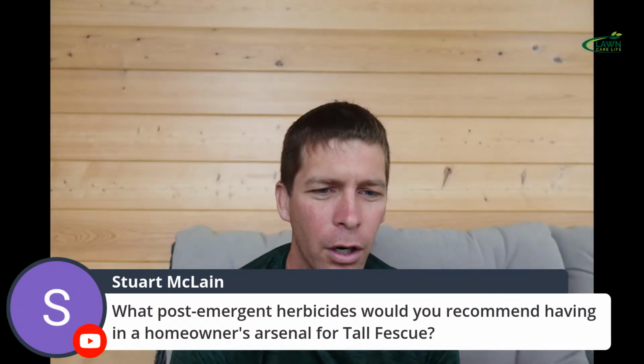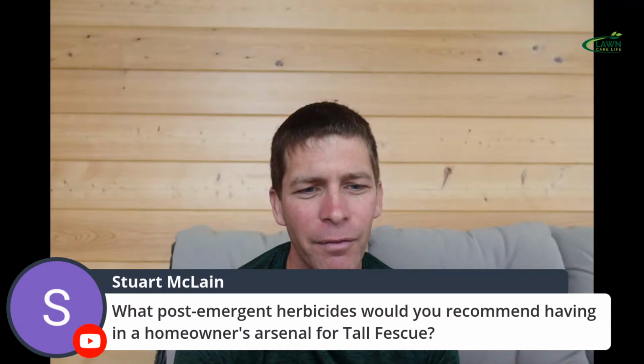I do like the flatbed trucks too. I mean, it's just easy to work off a flatbed truck. What post-emergent herbicides would you recommend having in a homeowner's arsenal for tall fescue?